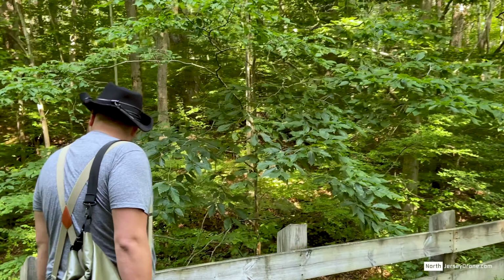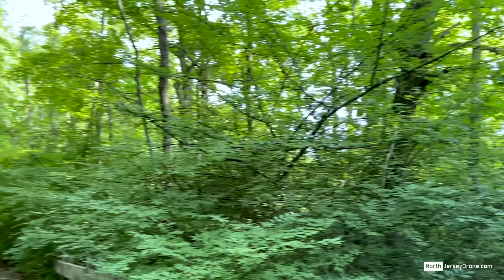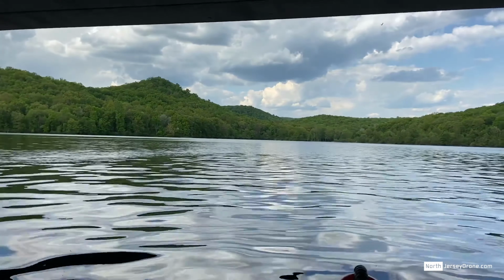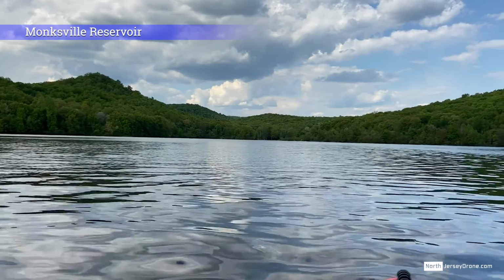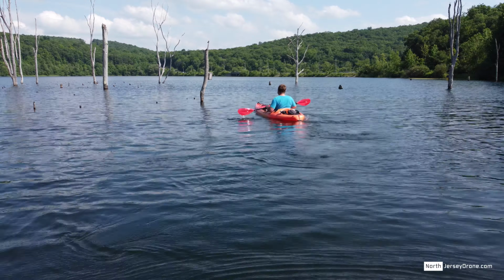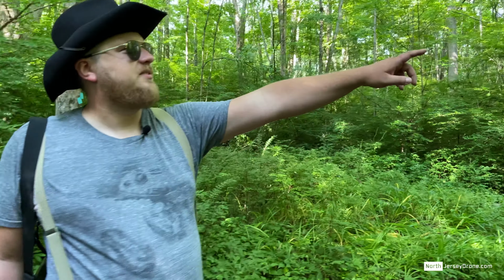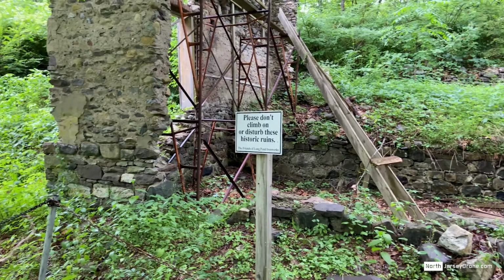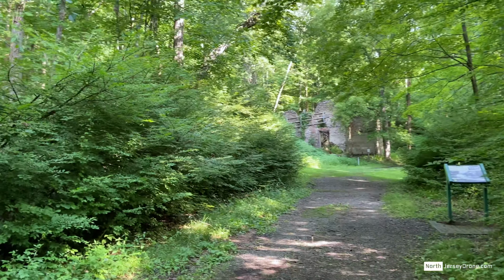So here's our first stream heading into Monksville Reservoir right down there. Here, take a look over there. So that is the remnants of a general store. And it's the first kind of structure we're gonna find on our way towards the mine.